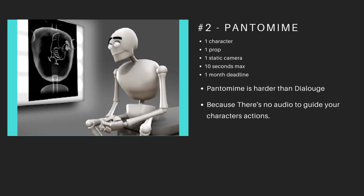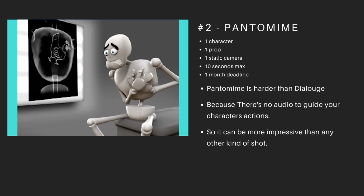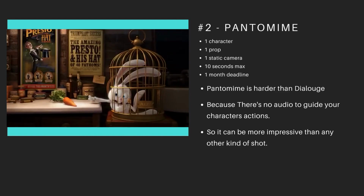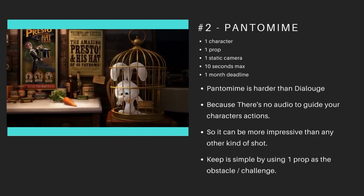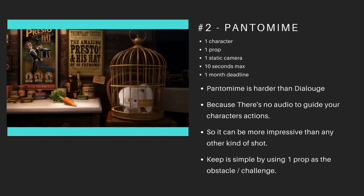To keep this as simple as possible, because it can really get out of hand fast, I recommend that you only animate one character struggling against one prop, rather than having 2 characters in there. Like a character that's struggling with a cup of hot coffee. Maybe your character is trying to avoid spilling this super hot coffee, and they eventually do anyway, and it spills all over their pants, and their day is ruined because they've got to walk in public.